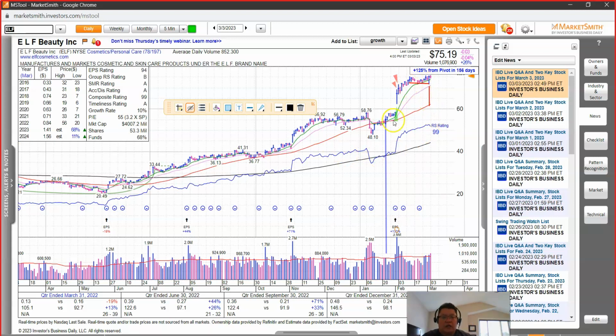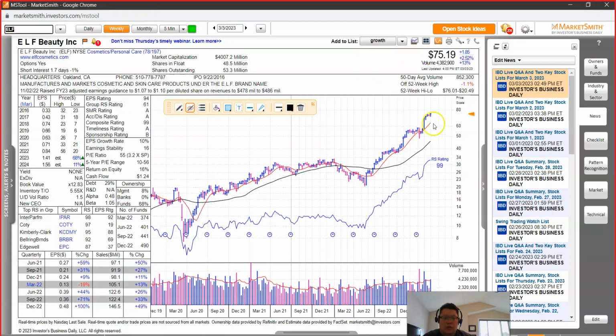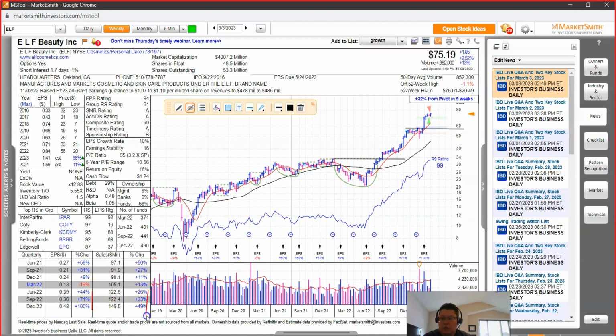It's a shakeout. So again, this is a strong uptrend, and then it goes sideways. Now it's starting to be at the top range, so I expect it to move up now, and we'll see if that happens. On the weekly chart, it looks like there's no dent whatsoever. It's holding really tight. Again, the numbers are superior.